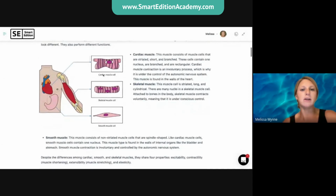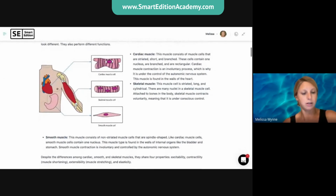As you see here in this image, the body is made up of 3 types of muscles. We have the cardiac muscle, smooth muscle, and skeletal muscle. Here in the image, you can see each muscle cell broken down. Here's the cardiac muscle, here's the skeletal muscle, and here's the smooth muscle. They all look different, and they perform different functions.